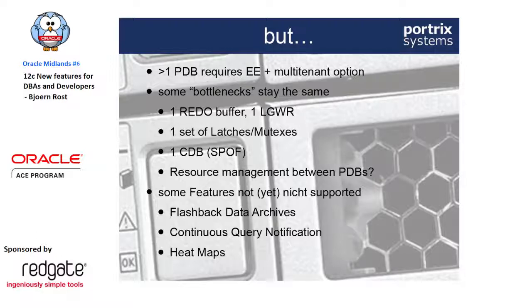So if redo and log writer is a problem for you, then consolidating many databases into one container database is not helping. Everything to do with latches and mutexes: if you have issues with that, you don't get more latches and mutexes just because you have container databases. Your container database is basically another single point of failure. If you mismanage anything in there, it'll break stuff.